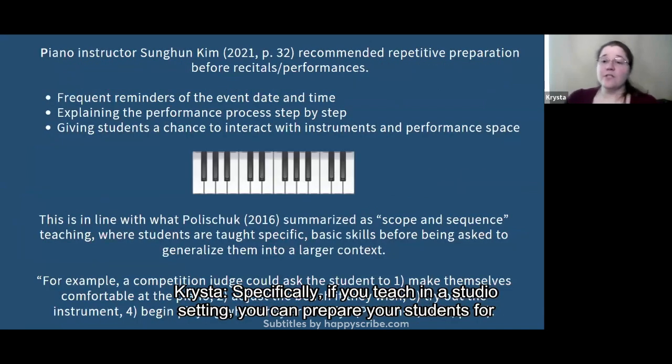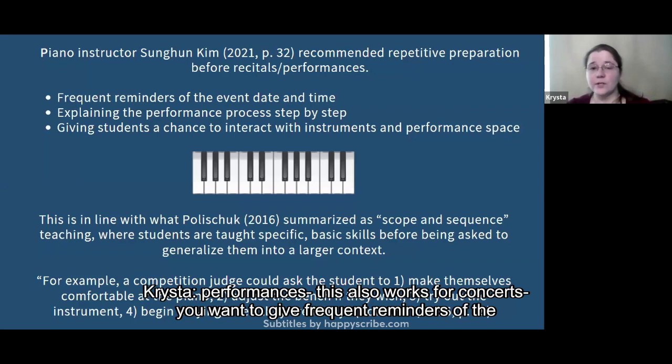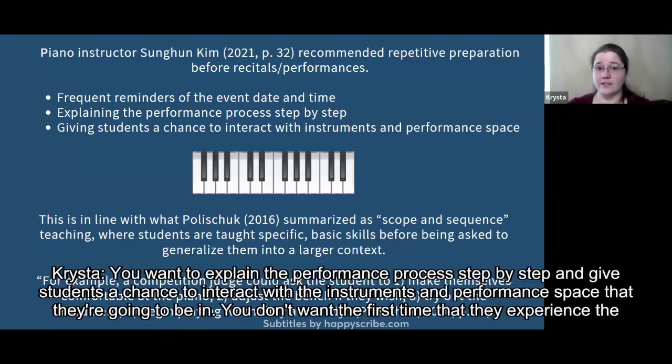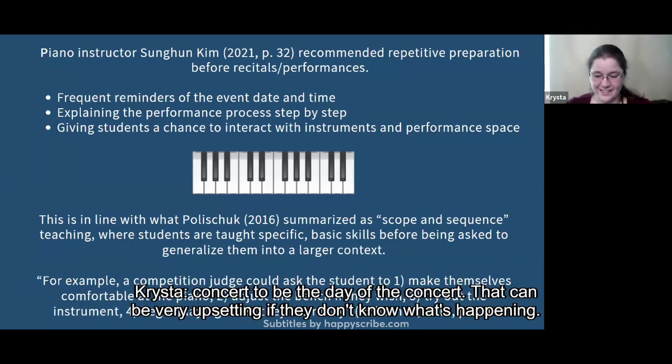Specifically, if you teach in a studio setting, you can prepare your students for performances. This also works for concerts. You want to give frequent reminders of the event, date, and time. You want to explain the performance process step by step and give students a chance to interact with the instruments and performance space that they're going to be in. You don't want the first time that they experience the concert to be the day of the concert. That can be very upsetting if they don't know what's happening.